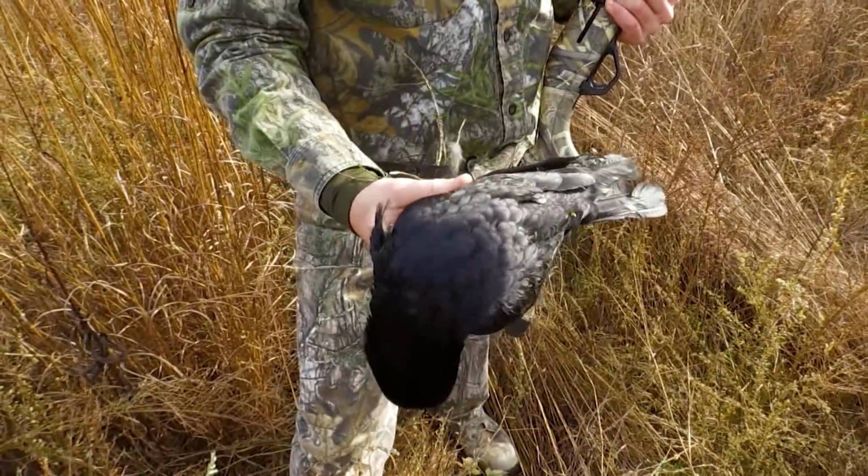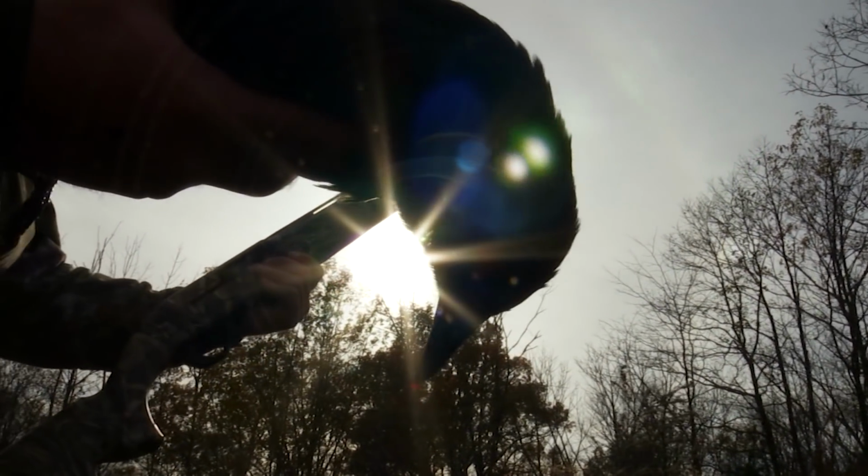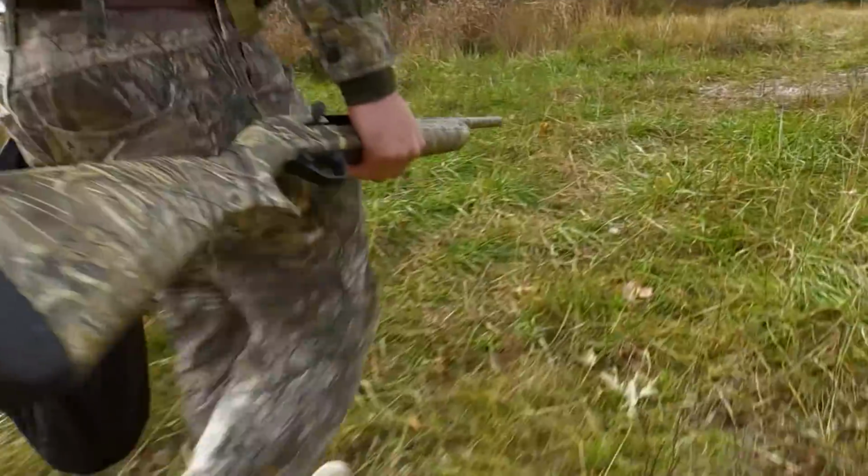The best part about crow hunting is that the only thing you need is a hunting license, just a regular statewide license. There's a season on them, but there's no limit. You can just go all day, and it sure is a blast.